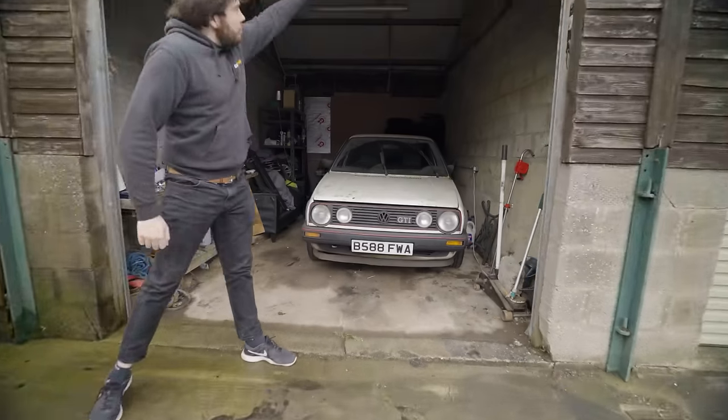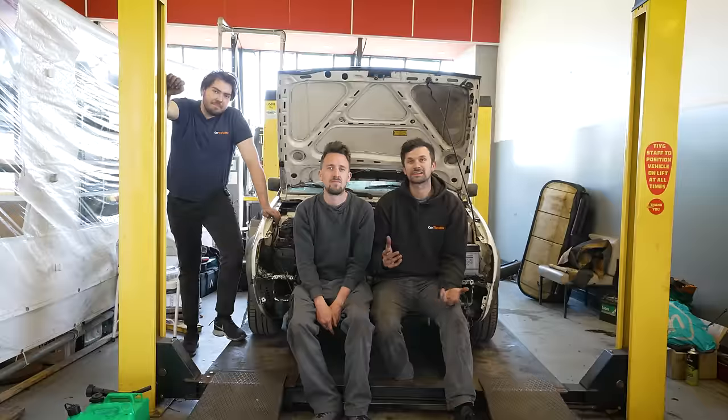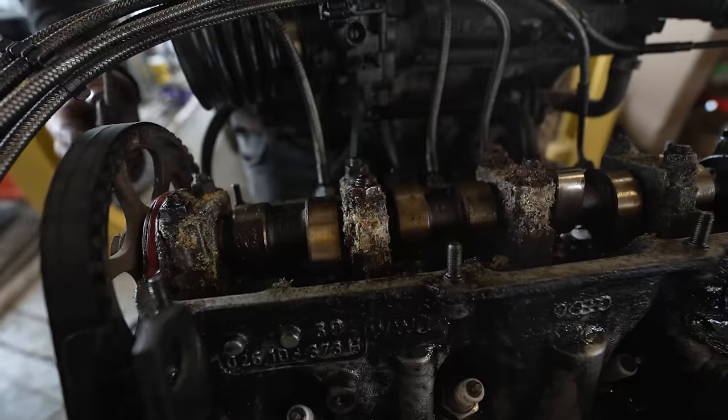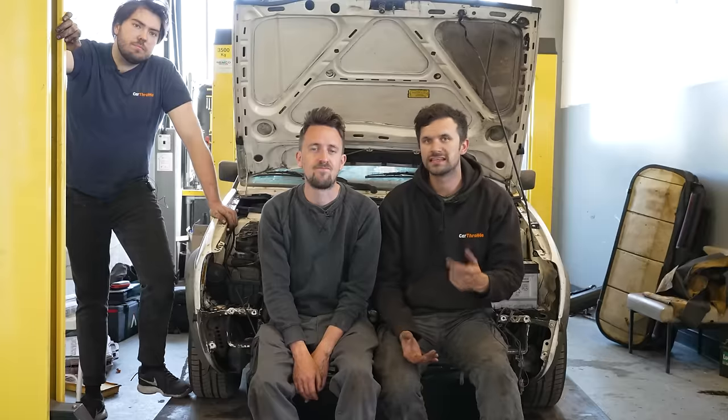This is our Mk2 GTI, which we pulled out of a garage it had been sat in for 20 years. Last episode, we tried to get it started and it went badly. This really doesn't look good. Oh no. No. So we made the decision, it needs a new engine.